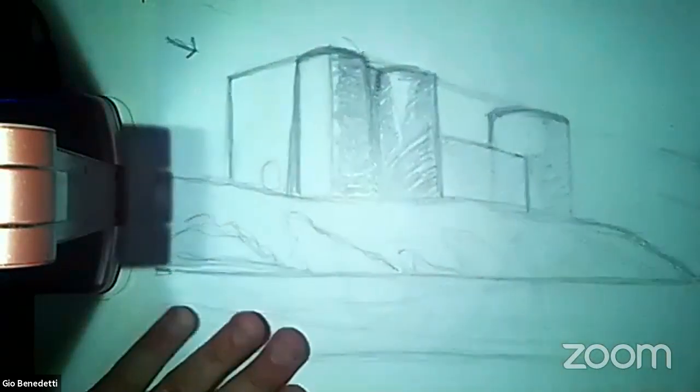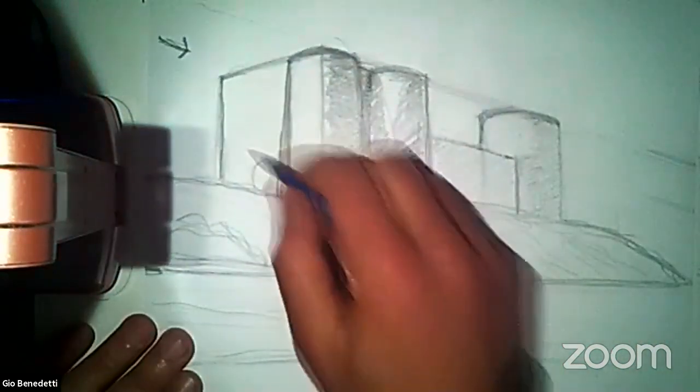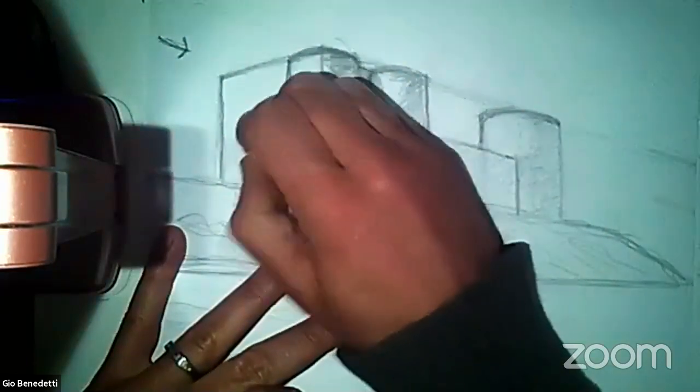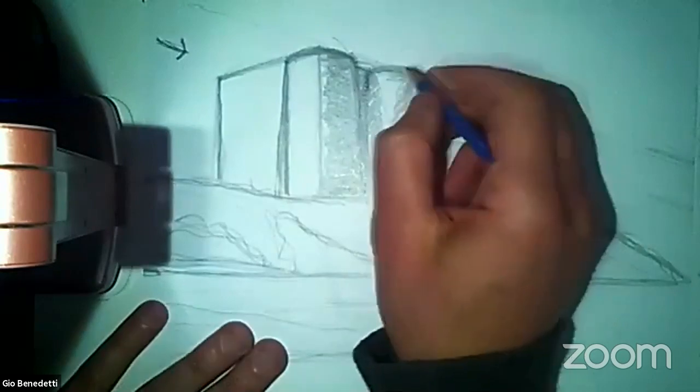Okay, we've got this side of our castle pretty much in the bag here. Now let's try and do the front. This was a fake door. I put this door on just because we were goofing around with Cube Castle. But we're not doing a cube castle, no sir.